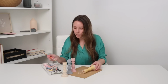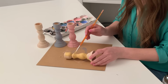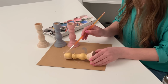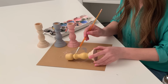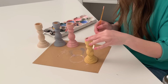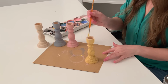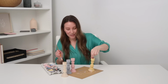I always say this when I make DIYs, but I feel like this would be a really good gift for someone too. Like a cute little set of candlesticks and taper candles, especially maybe as a housewarming gift or a host gift. I always try to think of that when I'm coming up with projects. I know I would like this, obviously. I'm making it for myself usually, but since I do make so many things, could I gift this to someone as well?